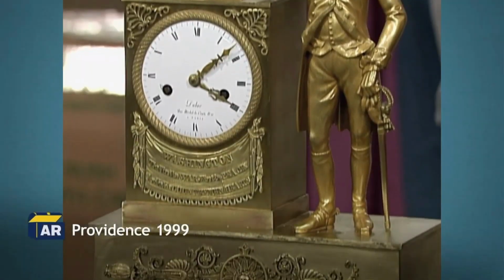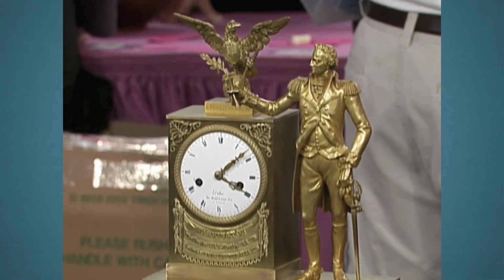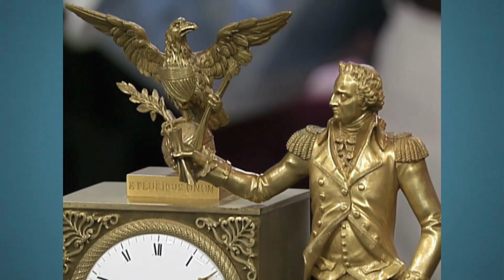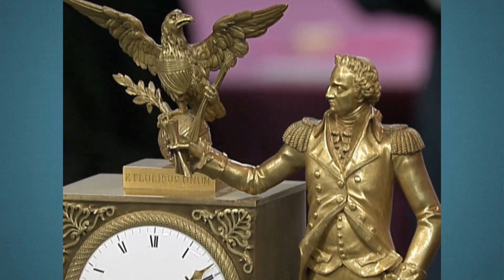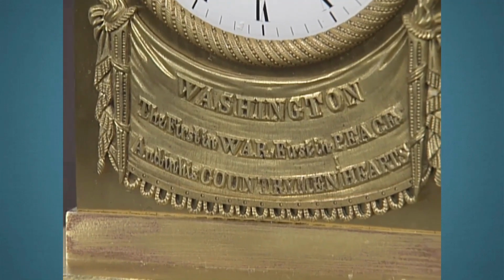The guest shared the history of this clock, passed down through generations, originating from Baltimore in the early 1800s. This wasn't just any clock, it was a rare commemorative piece dedicated to George Washington. The statuary shows him delivering his famous farewell address, and the inscription below the dial bore the iconic quote, "First in war, first in peace, first in the hearts of his countrymen."